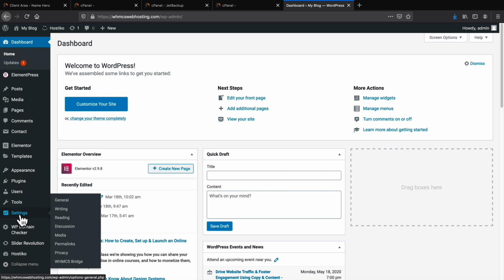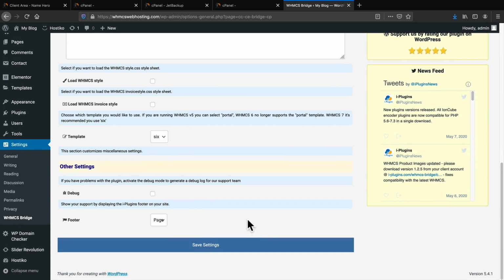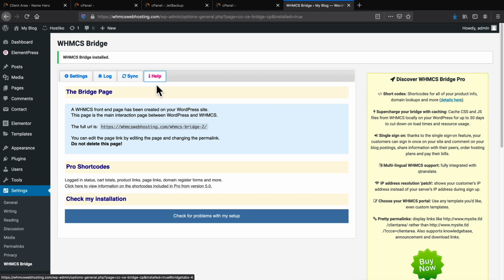Next, we'll scroll down to settings and go to WHMCS Bridge. Here, you'll go ahead and paste the URL of the WHMCS URL like that, and scroll down. And for footer, we're going to put none. And then here, I'll click on Save Settings. Now, if you want to see if this is working or not, you'll go over here to iHelp and click on Check for Problems with My Setup. Click on that. All right, so the plugin is telling us that there's no problems.